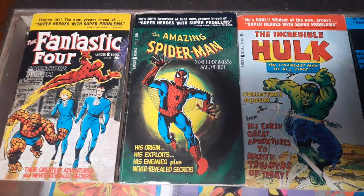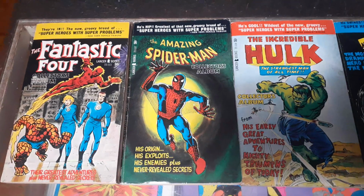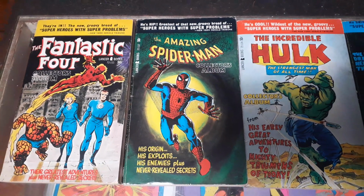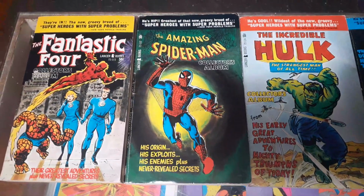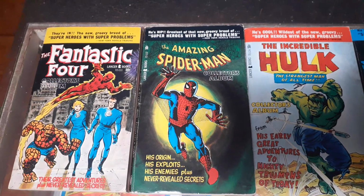This time we are looking into Marvel's venture into the paperback book world. Stan Lee was doing the tour of college campuses, and things were going quite well in 1966, and he decided where could be another avenue he could put in his famous Marvel superheroes. Well, he started thinking about bookstores and paperbacks, and there you go.